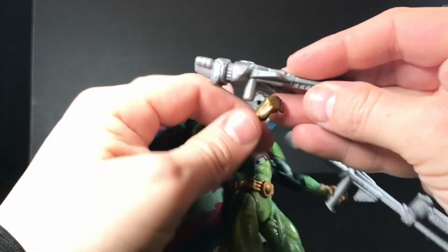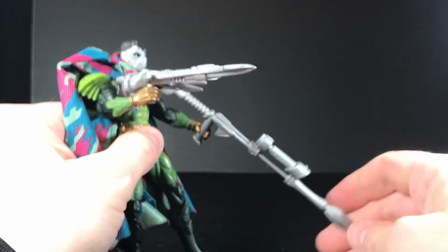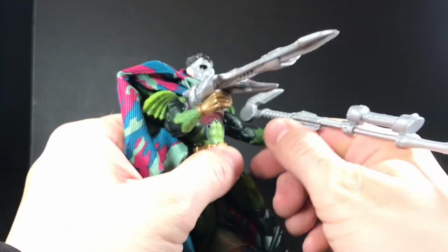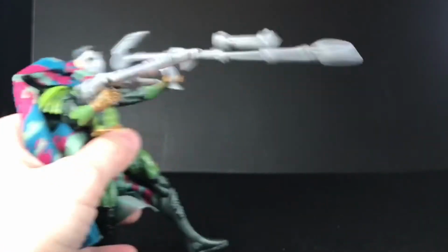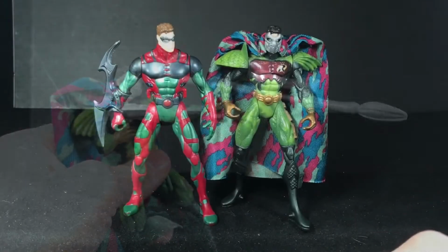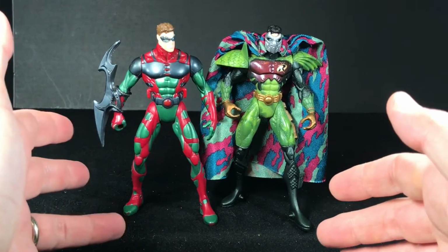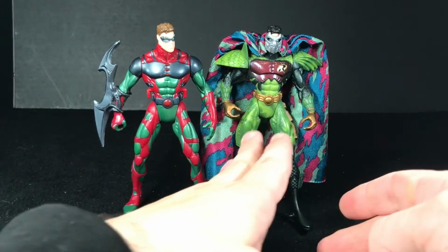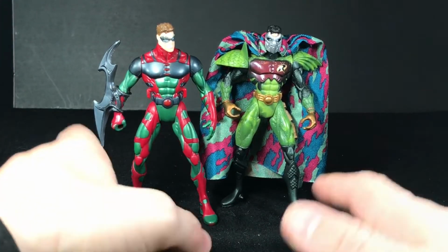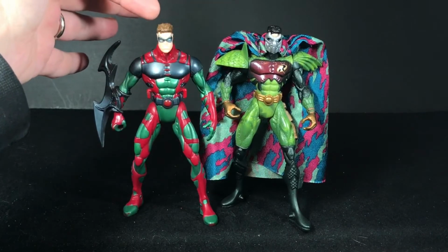It's kind of funny though when you put both of these guns in his hands, because they're so large compared to Robin. This one especially is taller than him. So him holding this giant gun just seems a little silly. As I mentioned before, they did a really good job of keeping the proportions across this line. Robin's body here looks very similar to Robin's body there, and it looks a little different from Batman.